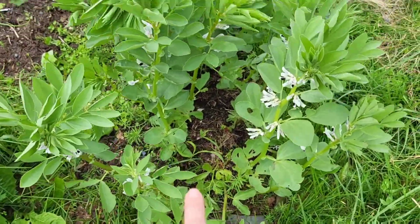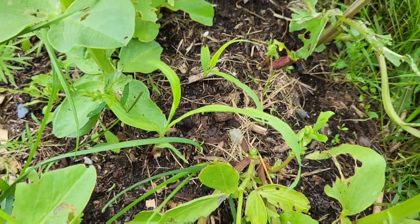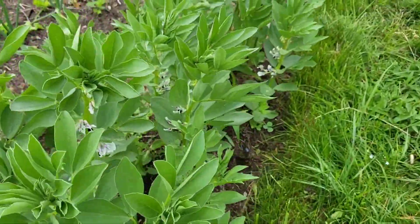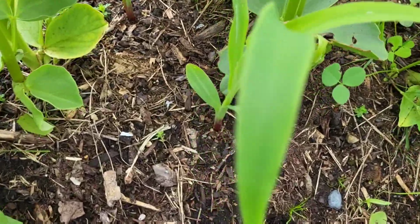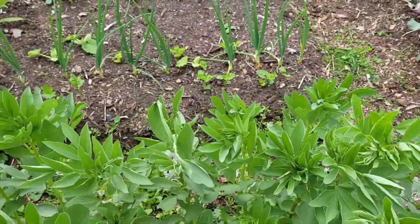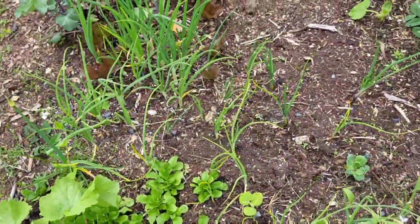Here's more broad beans. All looking great. And in between all the broad beans, I stuck corn. Don't know why. We'll see how that does. I just figured it would be nice hidden in there, and it seems to be happy. It's everywhere in here, so we'll see. I think that might work. I just left some radishes to go to seed.